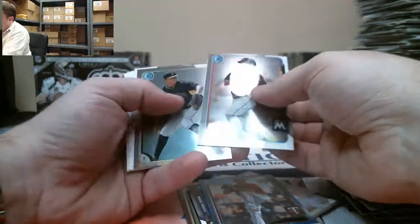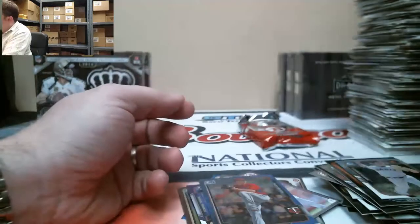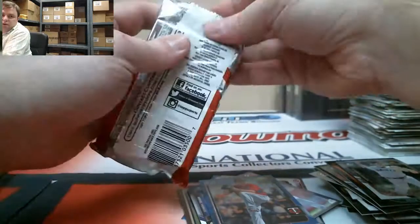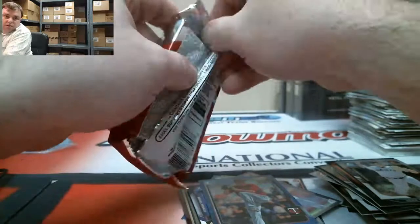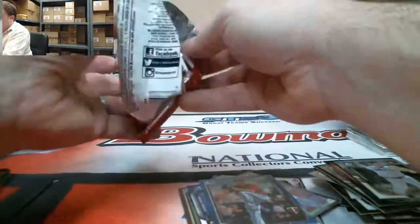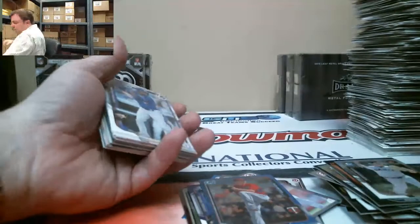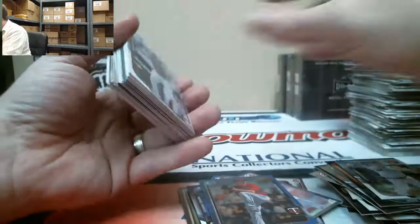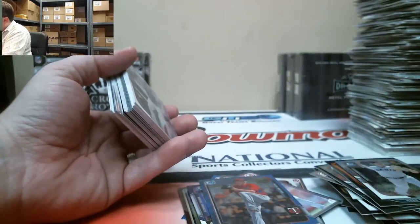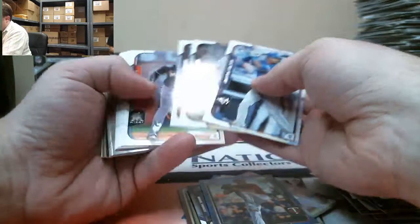Papers, chromes, and papers. So, that's right, gentlemen. That's a mixer. I think we're still due another auto, right? One, two, three, four, five. Yeah, we should be due one more auto in here.